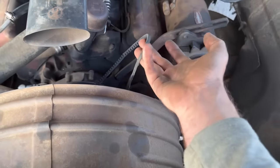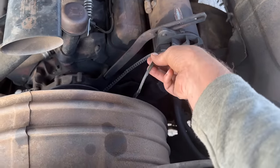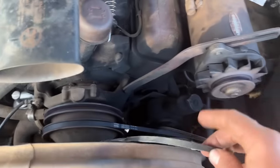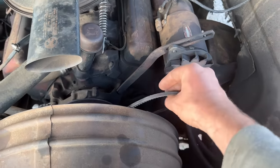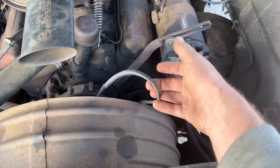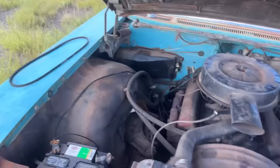Actually, this is not even a big deal. This is the belt that was in the car. There were 2 belts in the car, 1 power steering and 1 generator belt, and I decided, well, I'll use that instead of using mine. I don't know how long they were in the car; they're new, but they're old. So anyway, we're just gonna put my new one on there, and that's not really a big deal.